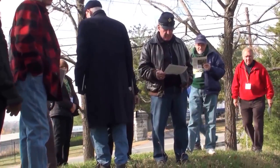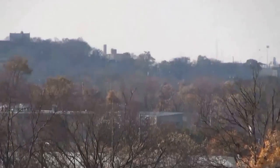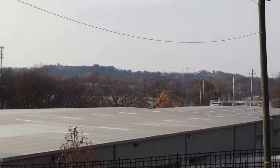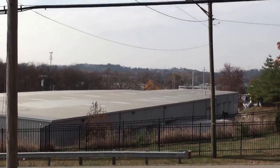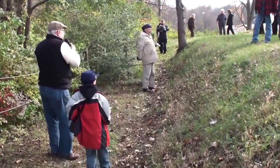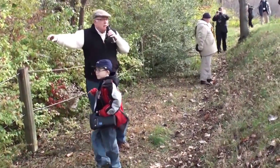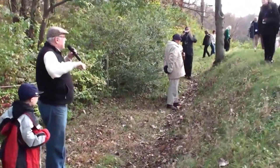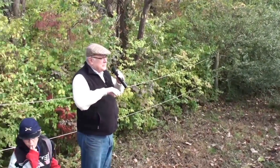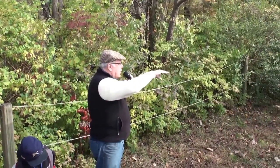You can see here, you look back in the direction I'm looking, you see the lights from the baseball stadium, which is right next to the stadium, and we are in the line of fire. Okay, this is only about a quarter of the Redan. It would have extended over the railroad tracks and come back here. This is the back, facing outwards, back left corner of the fort. It would have been open in the back there.